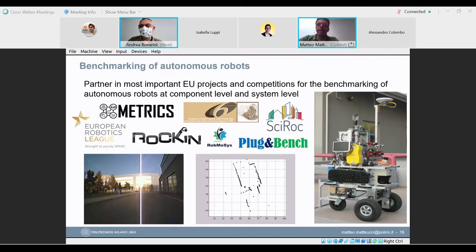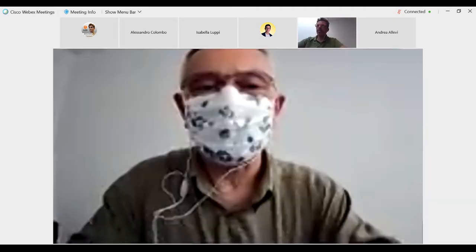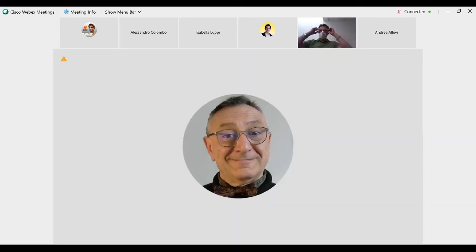Okay. Yes, the lab is, as you may know, one of the three labs of the Department of Electronics, Information and Bioengineering that have decided to stay together in this big place at Building 7. And we are sharing it with Merlin and AIRLab, that is the lab for bioengineering. We are sharing the space. So I will try to move with the camera and show you the things.